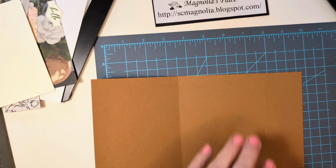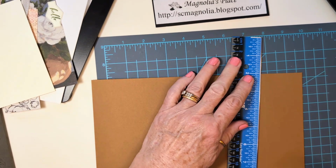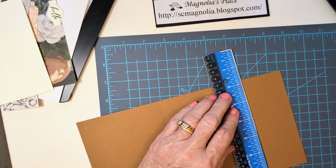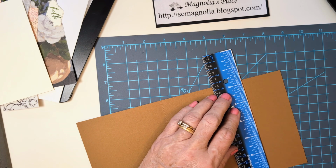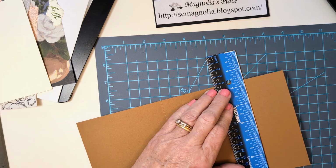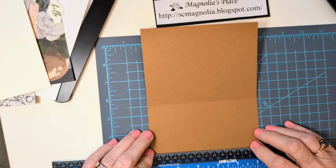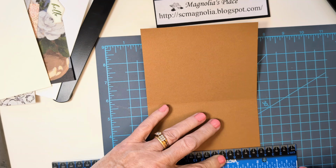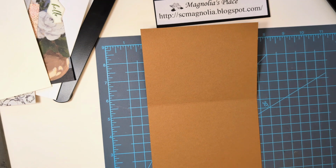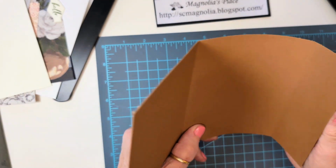All right, now let's try this again. Let me get my ruler back out. And you have the added benefit of the score line already there. Except with the light, I can't see it very well. Now let me turn it. Can I see it better there? Yeah, there we go. All right. I have two lights up here for the camera. Perfect. All right, now it's correct because this will fold in.